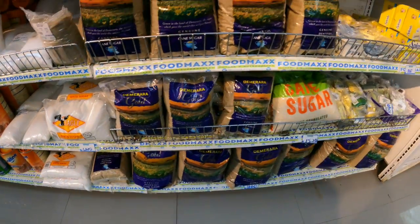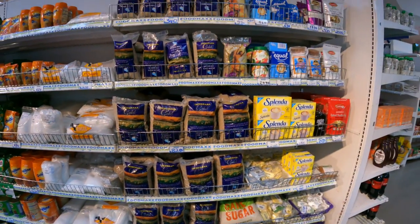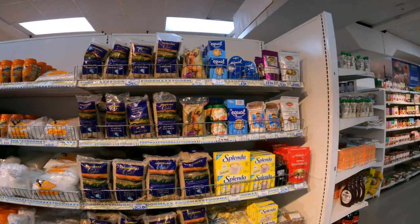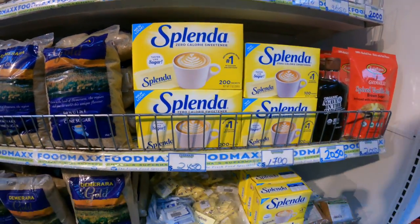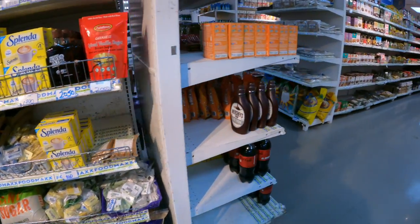That's what we use. And then there's the white sugar, and then there's the brown sugar, the Demerara gold sugar, and then there's the Splenda. If you don't want the Demerara gold, the Splenda is less calories, you can use that too.